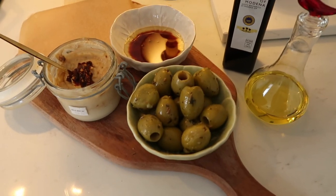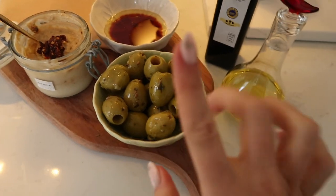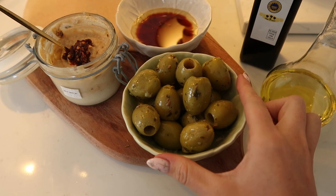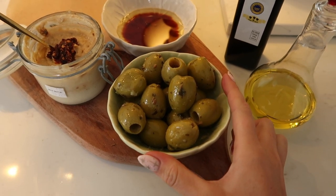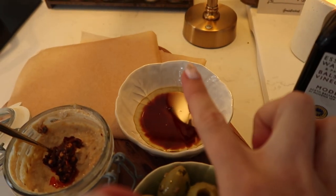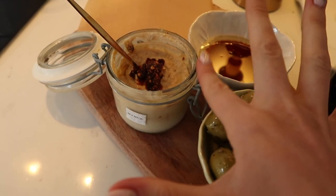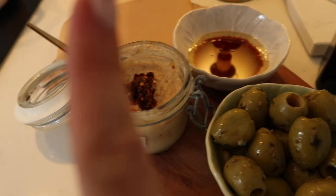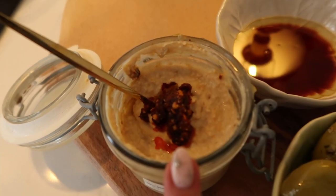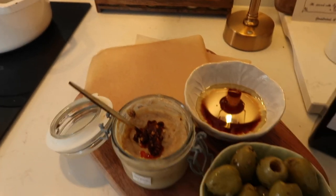So I'm just setting up the snack little platter. I think these are my absolute favorite olives ever. These are the Waitrose lemon and cumin seed olives, which are sensational. I've then also done an olive oil and balsamic little dip. I've also put together this smoked hummus from Waitrose. I've added the garlic chili on top, kind of an Asian sauce, and oh my God, it's sensational. Going to have the bread there.